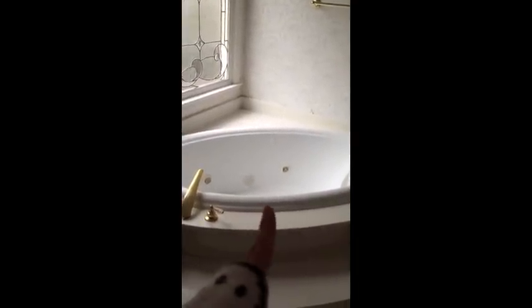Okay, this, actually, next spring is getting removed. I don't like jacuzzi tubs. Believe it or not, I don't like jacuzzi tubs. So we're having a claw tub put in right there to save a room. And my closet, I haven't been in here since my husband started putting organizers in.